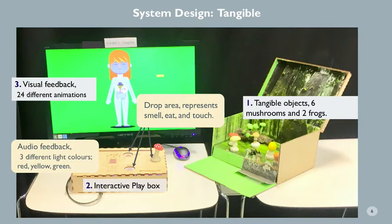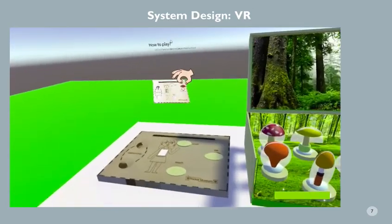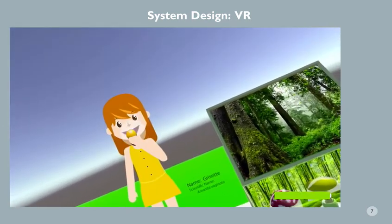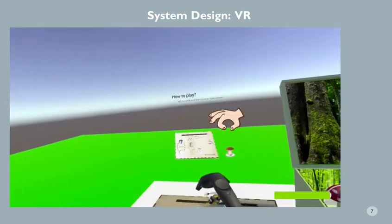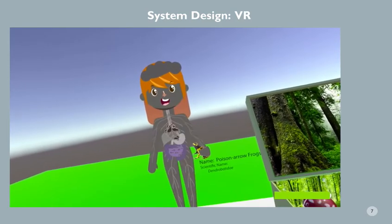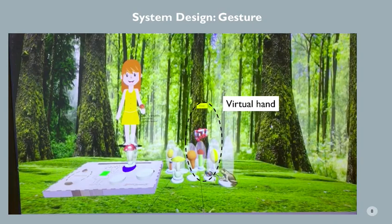This slide shows an example of the system design for the tangible-based interface. For VR, we recreate the objects in the virtual environment. The player will use the controller to pick up an object and drop it into a target area that represents smell, eat, and touch. The system will give feedback according to the reaction of the human body to poisons of mushroom and frog, safe or dangerous. For the gesture, the player will see their virtual hand in the scene.